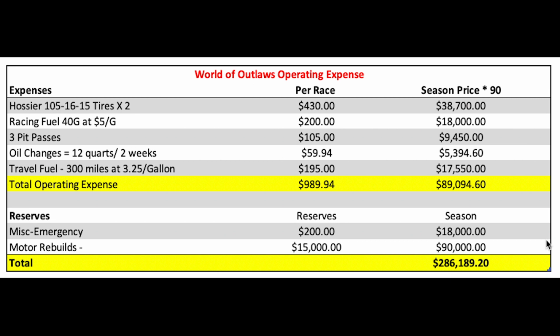Again, these rigs are going to get about 3 to 5 miles per gallon. For the sake of our math, we assume 5 miles per gallon at $3.25 a gallon. That's $195 per race. And again, annualized for the entire season, $17,550 in just fuel.